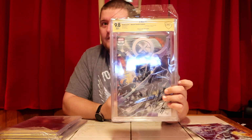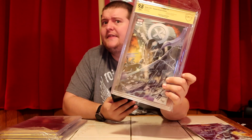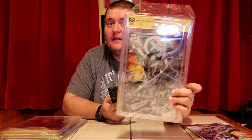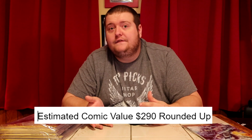Okay, so yes, this is the one that I have the Rogue variant cover for, because I found that one's the most valuable version. This one's worth about $60. The one that I already had is worth about $100. So, not bad for 3 comics, about 200 or 240 or so in value on 144 spent.